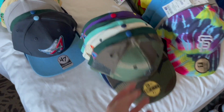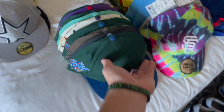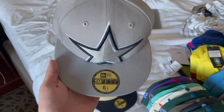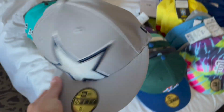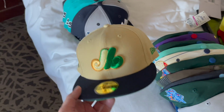I only picked up ones that should go for over like $35 minimum. Some of them are going to be a little higher. Some might be, no, not any lower actually. Even though this is a 6 7/8, this was a limited sideline hat. It was originally $49.99. This should be probably like a $35-$40 hat as well. I'll list it as a kid's.